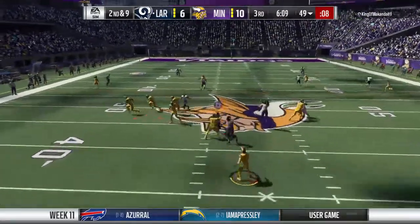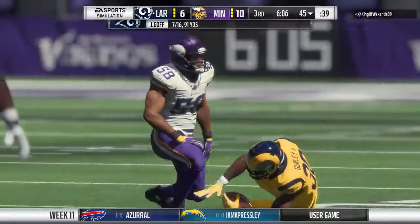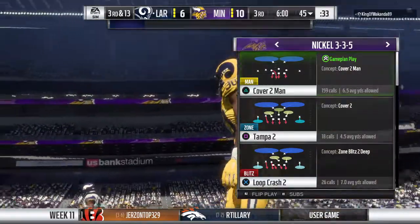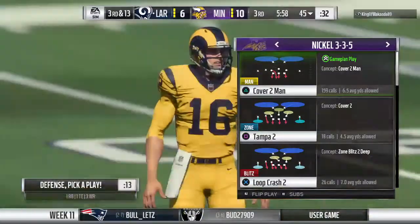On 2nd down, here's Goff. They'll try and set up the screen. It's complete. And he'll lose yardage on the play back at the 45-yard line. They'll wind up losing 3 yards here, and that'll make it 3rd and 13.